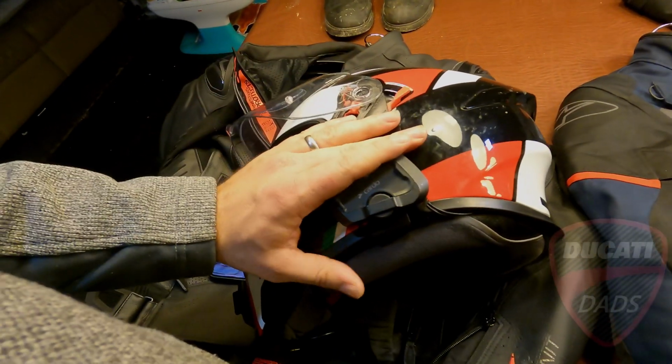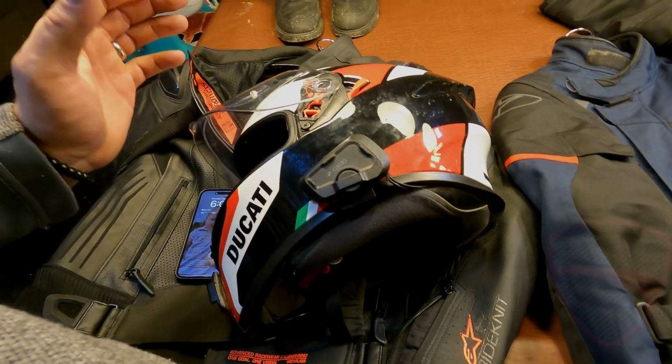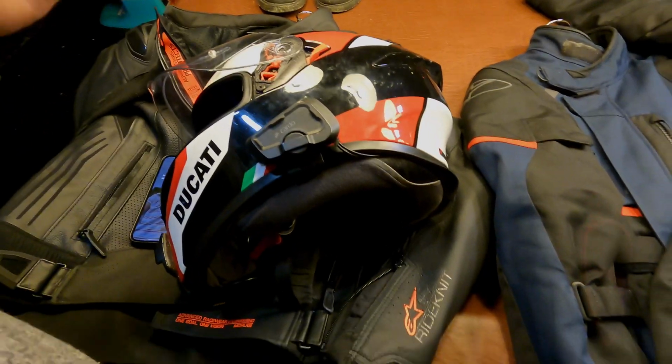So I also use a Cardo. You can listen to music through them. You can talk to people through Bluetooth. You can intercom. Be comfortable when you're riding. Like, if you're comfortable, you're a lot more safe.